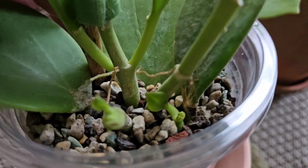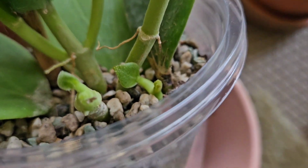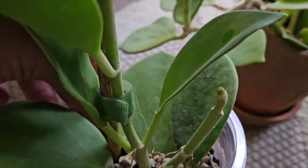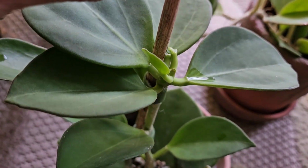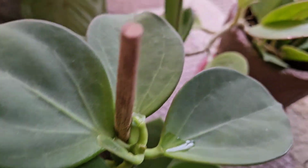I don't think it really needs that, but we'll see. Like I said, I'm trying to learn. Look at these tiny little leaves down there. So we got new growth. But yeah, I am just thoroughly in love with this. This one seems to be growing straight up, so I just gave it a stick for now. And we'll see what we'll end up doing in the long run.